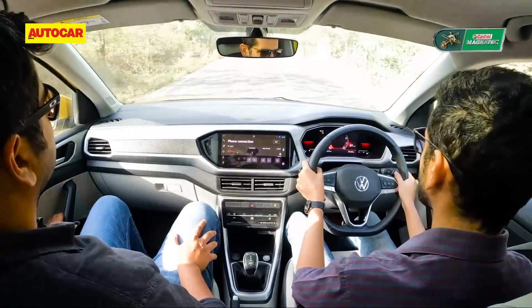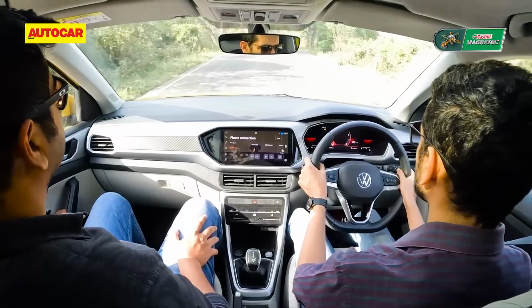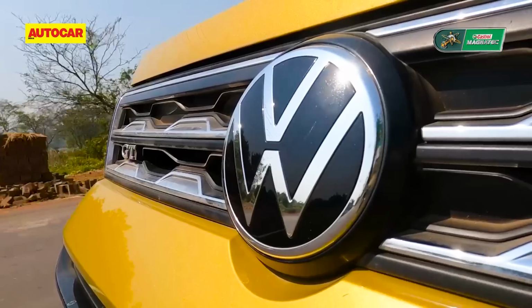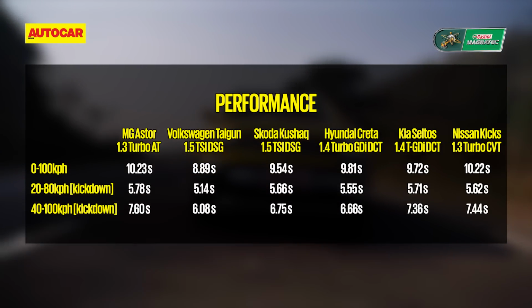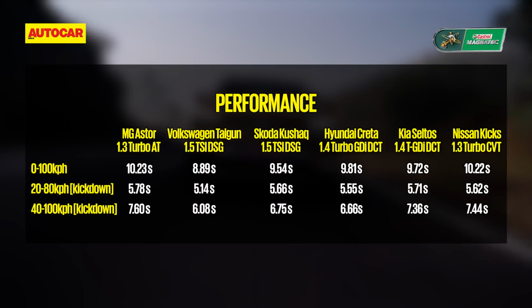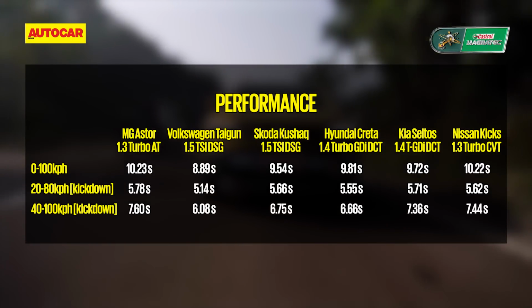The quick gearbox and lenient electronics allow the engine to rev to 6,500 RPM. The Taigun not only feels it, but is the fastest of the mid-sized SUVs, with a 0 to 100 kph time of 8.89 seconds. And it's the quickest in kickdown acceleration too, with times better than the Kushaq that uses the same engine and gearbox.